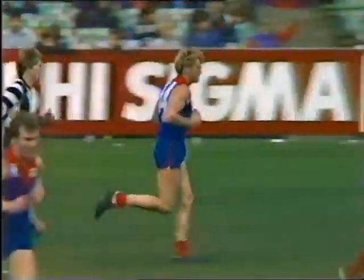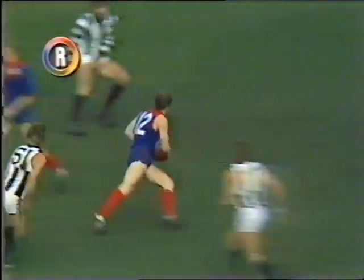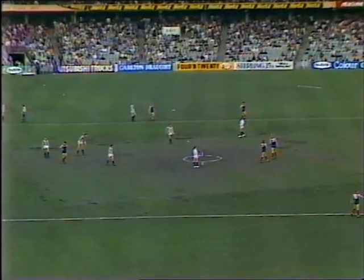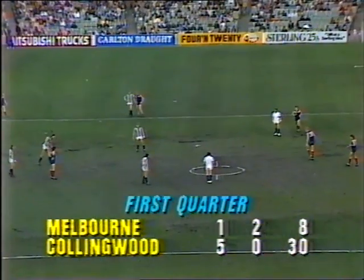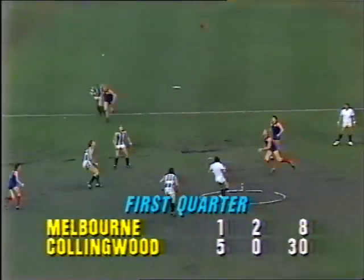In point of fact, 15 minutes. And in that time, Collingwood had piled on 5 goals. They got off to a great start, Collingwood, and under these conditions, I think it could almost work out to a match-winning lead. Melbourne have got a long way to make up. However, they've got 1 on the board, and they're off and running. 22 points the difference. Collingwood leading, 15 and a half minutes gone, first quarter.